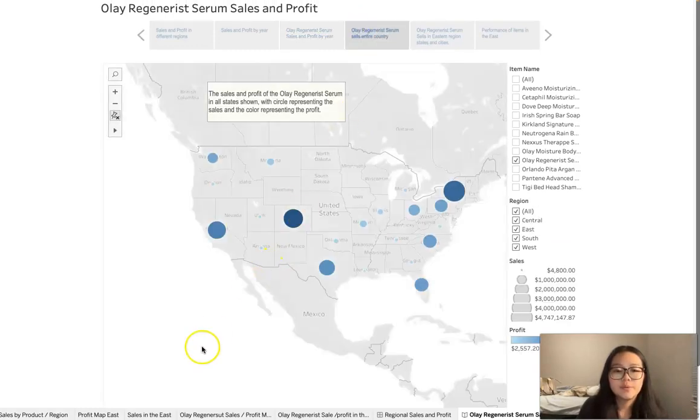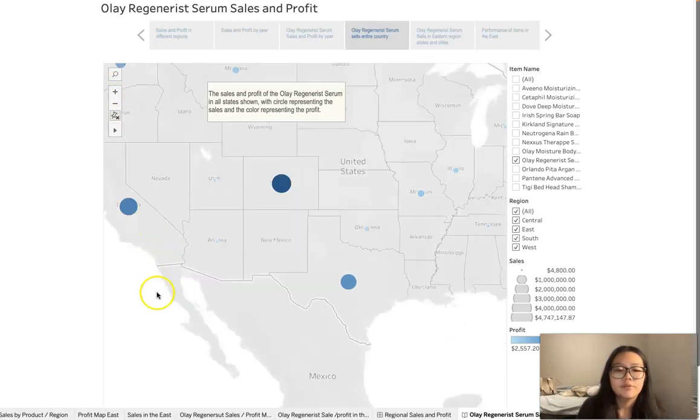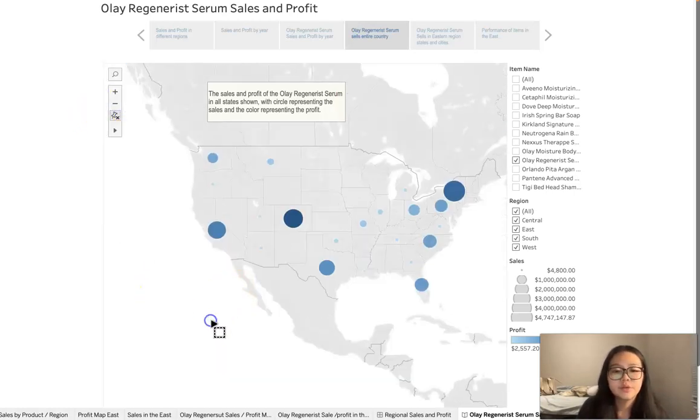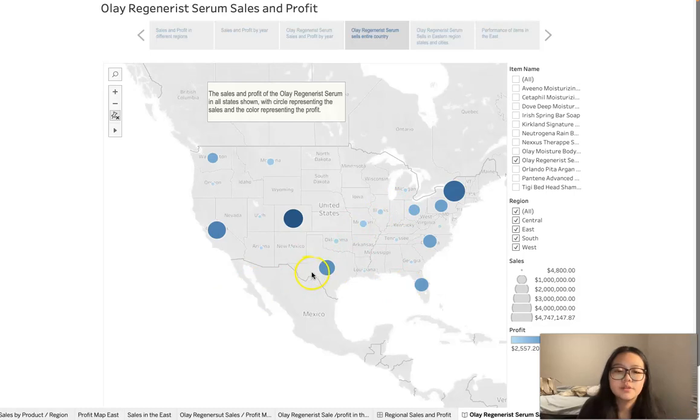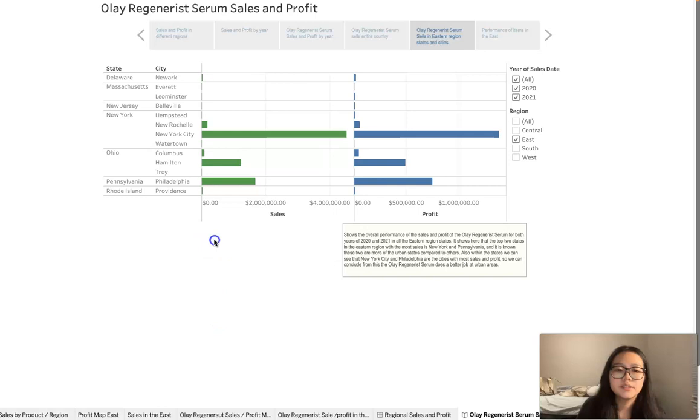Next, this is just the overall map, and we can see from here that Olay Regenerist serum is doing pretty good in the bigger, more populated areas, like New York, Pennsylvania, Cali. These are more of the urban states, and it definitely comes to a conclusion that this specific item is doing better in urban areas. And this supports the conclusion that in cities like Philadelphia and New York City, there are higher sales, people look for high-end, they seek fashion, they want makeup, and clothing is definitely higher in demand compared to other cities.